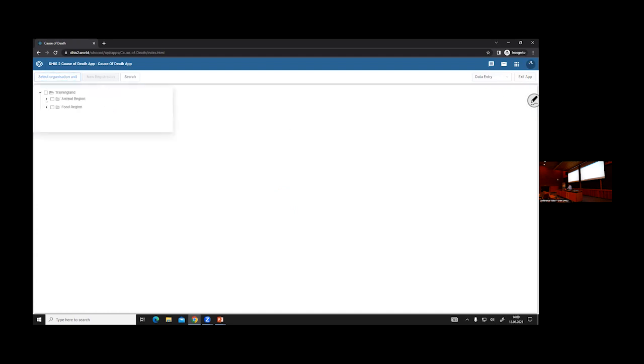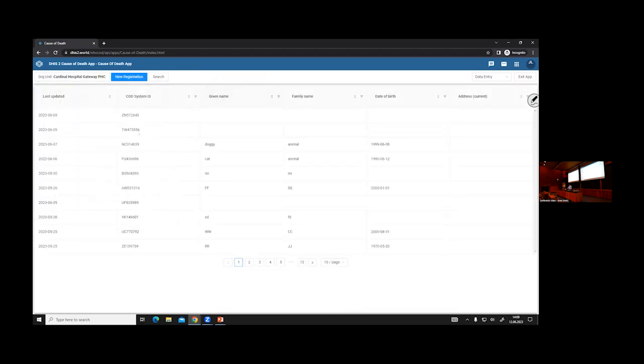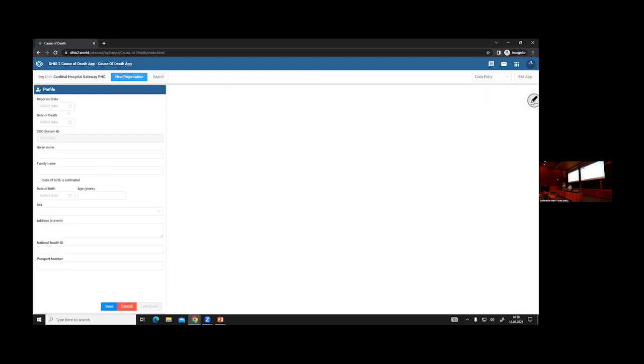So here in this app, you have the data entry module. I'm going through that very quickly. We'll see how we can do the registration. So now I'm doing a registration of the cause of death. I say I've reported, date of reporting is today. Death was, let's just say, on a Saturday. Name.